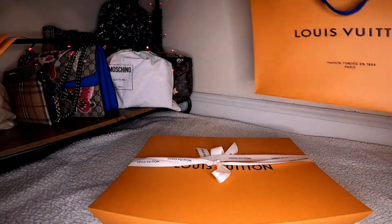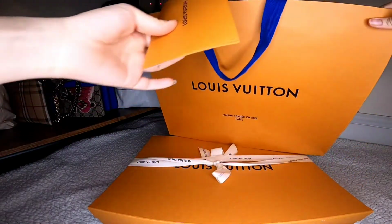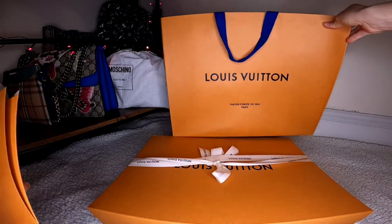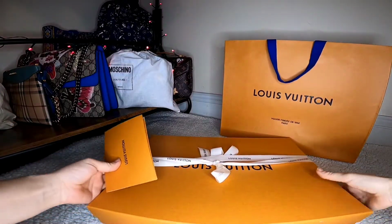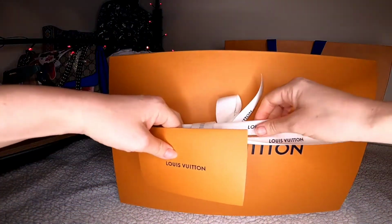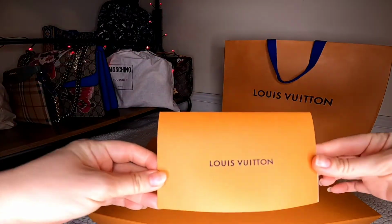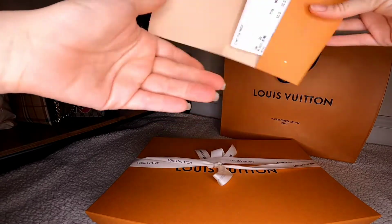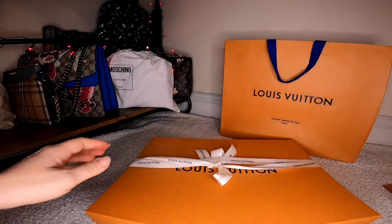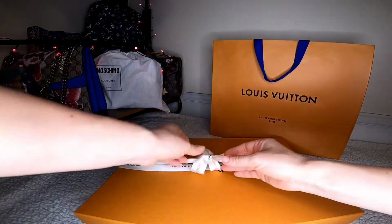Okay, so they usually give you this beautiful box, all these blue handles, so cute. Okay, and this is the item, and they put this bow here, so adorable. And this is the envelope with the receipt and everything like this. Okay, let's open this one and see what's inside.